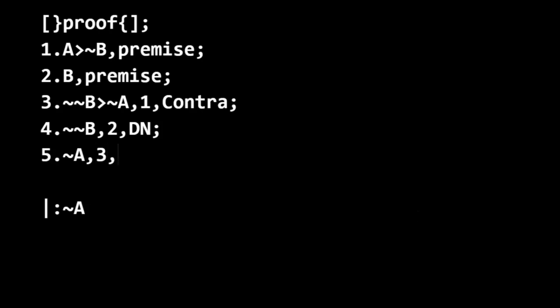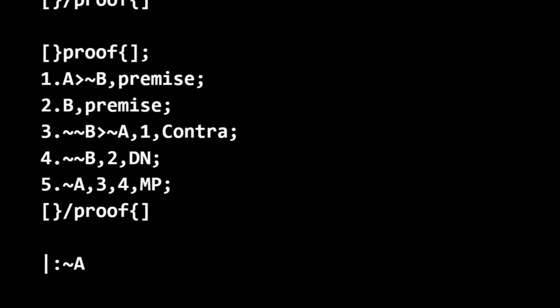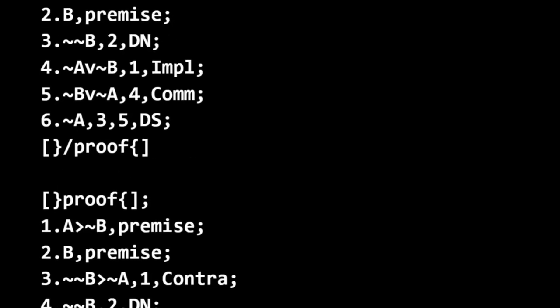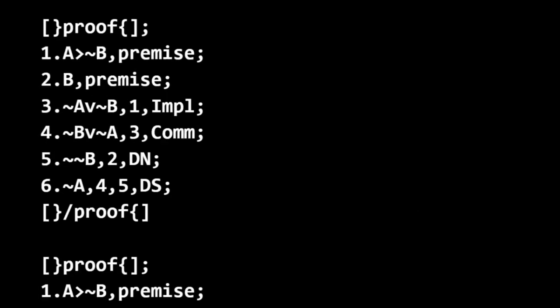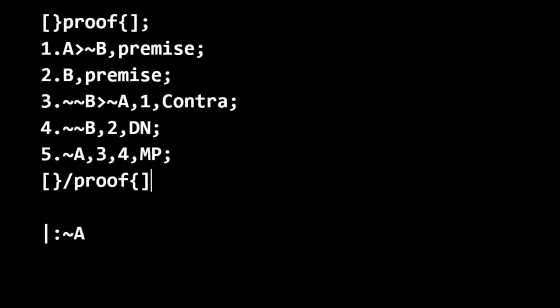Notice in lines three and four, we have the modus ponens form. And so we can do this proof with just five lines or three steps. And that's better than both of these previous versions, which were longer. This last proof here is shorter, and therefore it is better.